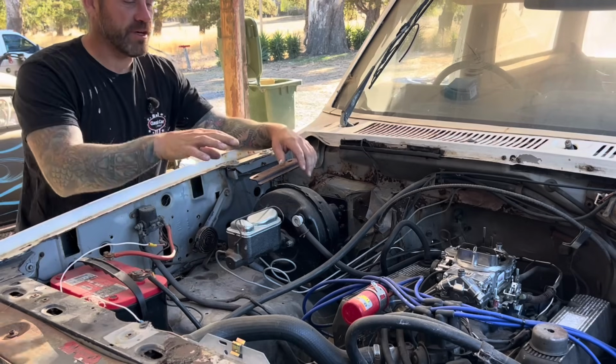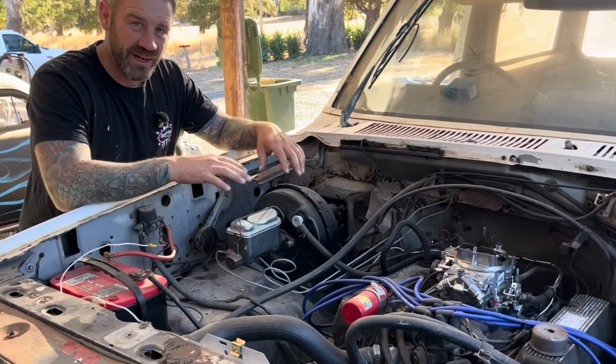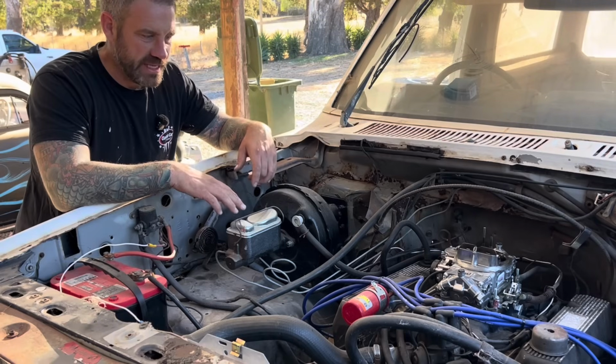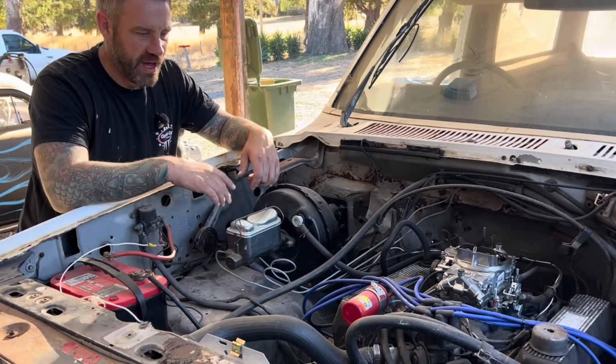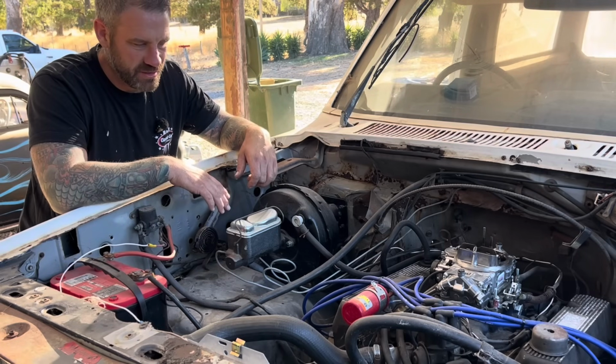I'll tell you what, when we first fired this car up, when we first got it a couple of years ago, it had a bad lifter noise, a lot of lifter tick, and we ran it for probably 10 minutes, and then we started driving around the paddock and it all went away. And just firing it up right now, there's no tick anymore. So the motor's pretty good.